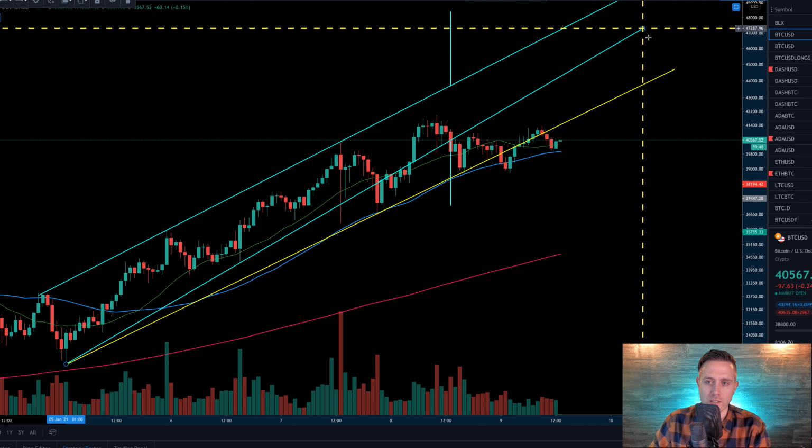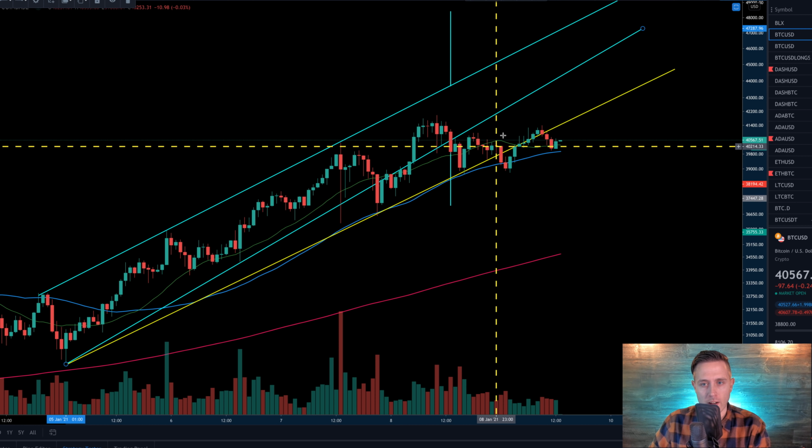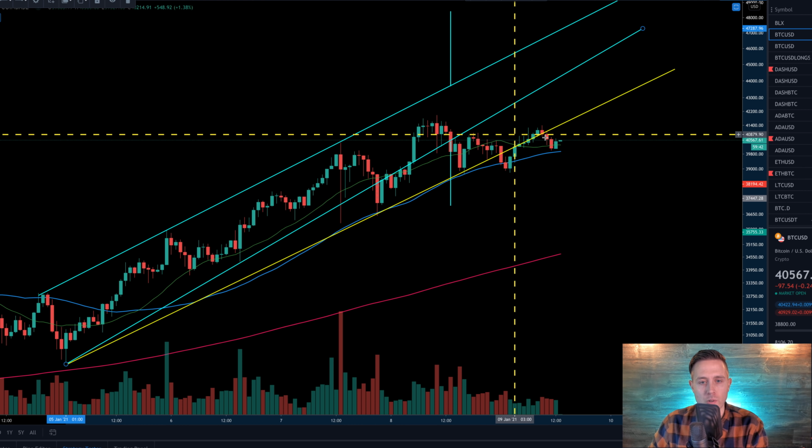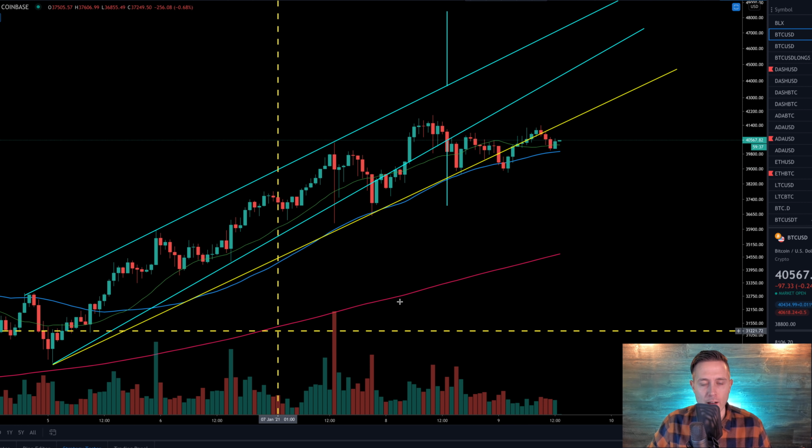But I do want to chart this other trend line now, because Bitcoin has kind of fallen into this new area of higher highs and higher lows. And that's probably the most bullish thing you see happening on Bitcoin right now. Higher highs and higher lows, no matter how you chart this.